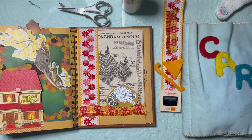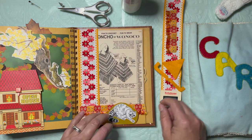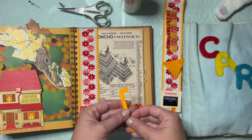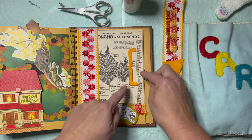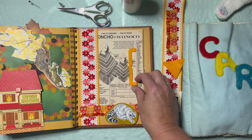Well, they're handmade gifts. I love that it gives you all the colors to choose from right here. So I was thinking about maybe putting this on here like that. Like you can pick the color and then that'll correlate to what color the shawl will be.